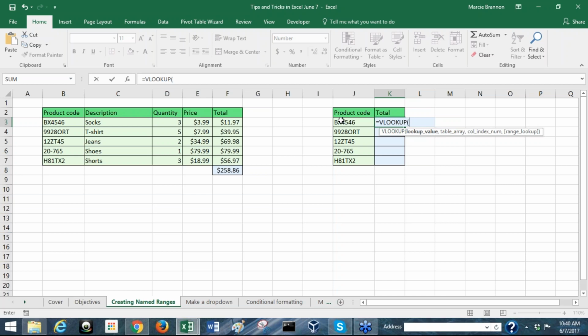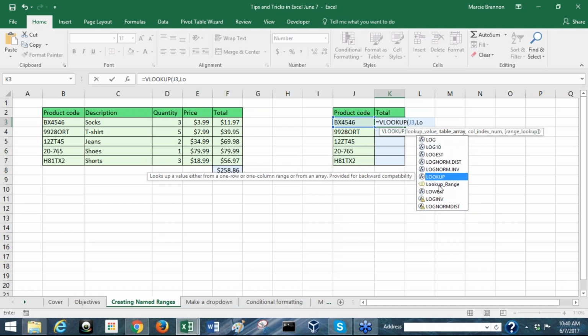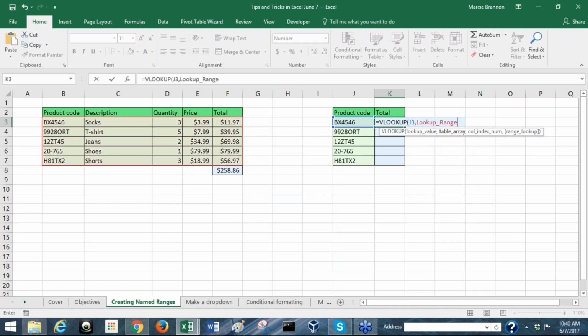Our lookup value is going to be this product code, so I click on that cell reference. But my table array, which is the table I want to look up the total from based on the product code, is now a named range. So I can start typing the name of it, and sure enough you can see it's available in this drop down. I can arrow down, or I can select it with my mouse, but I'm just going to arrow down, and once it's highlighted, I just hit tab, comma, and my total is 5 rows over from the product code in that lookup table, so that's going to be my column index number. And then I'm just going to put in a 0 for false because I want an exact match. And then we hit enter. So I get 1197, which is obviously the match for that product code.